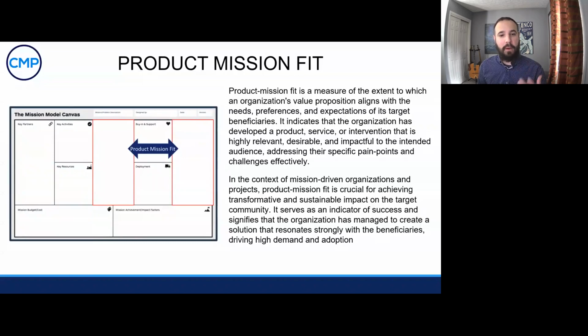Again, just another view of where that product mission fit is: the intersection between beneficiaries and value propositions. And this is one of the reasons why, in previous concept videos discussing the mission model canvas, the color coding that I recommend is so powerful, because it ensures that you have beneficiaries linked to specific value propositions, and they are both specific and grounded in the data collection that you've done via your beneficiary discovery. So how do you do this? Well, the value proposition canvas tends to be a very helpful tool.